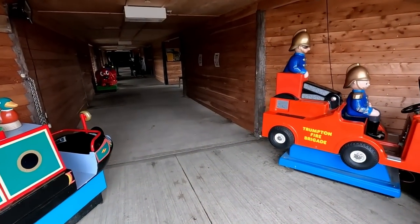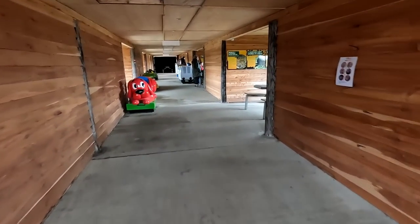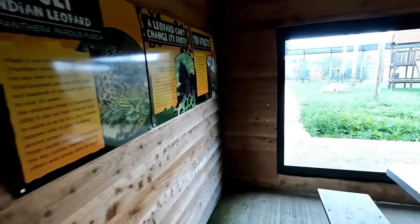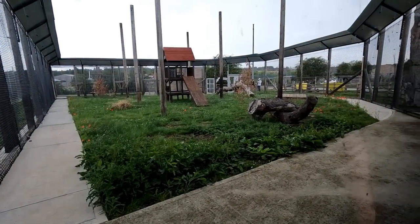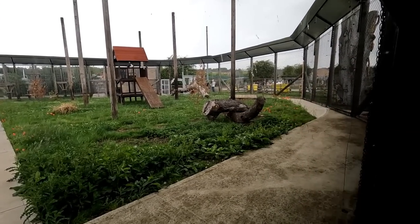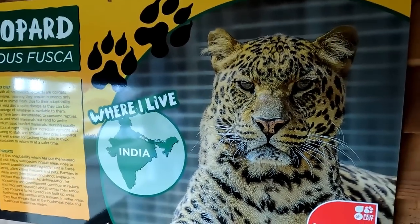Lots to do with the kids in here, folks. You've got some arcade games as well. You can't quite see the leopard over there. Just over there, you can pay. I don't know if you have to pay for it, but it's like a feeding experience where you can actually feed them with a stick. And I think these ones are Indian leopards in here.